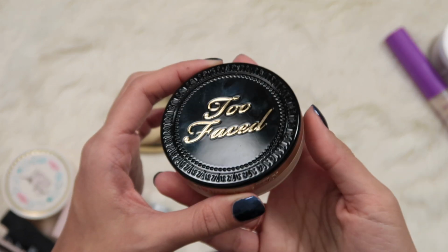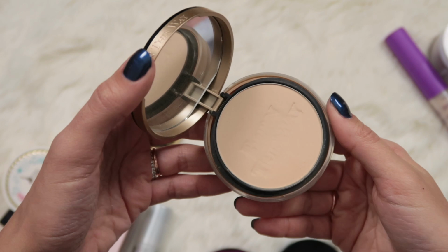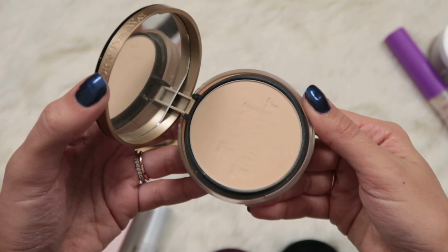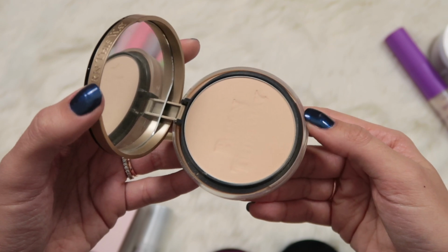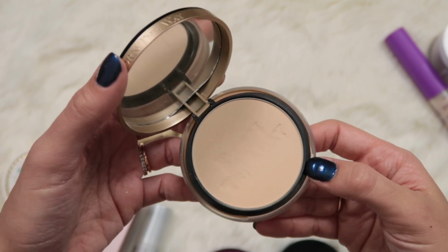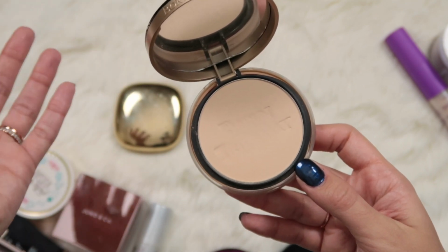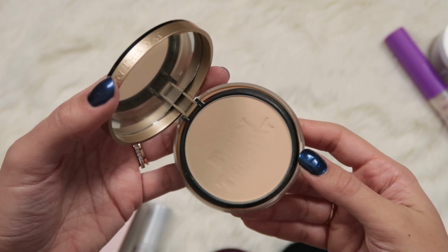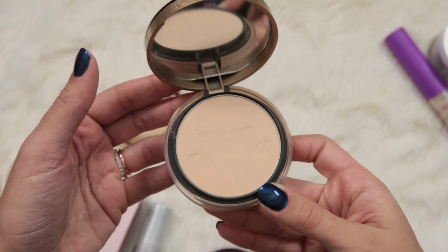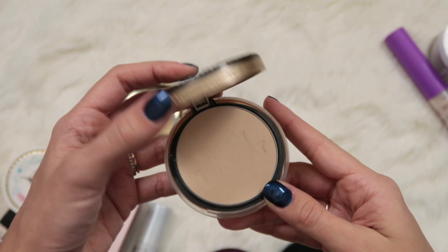I also was kind of on the fence about the Too Faced powder foundation. This was okay, but I didn't like it as much as the Bare Minerals or the Wander Beauty. This is better, I feel, almost as a setting powder than a powder foundation, just because it really doesn't have a ton of coverage. Do I want to keep this? Do I want to declutter it? I don't know. As far as a setting powder goes, I have so many other options, so I probably don't really need to hold on to this.